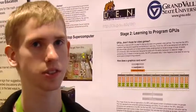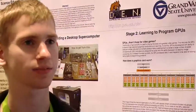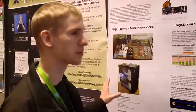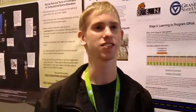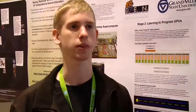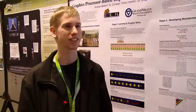Yeah, I have a strong C background, but I hadn't done anything on the graphics card. If you know how C works, CUDA is not difficult to figure out. We started with a pile of parts that we researched online, put them together into a computer, and in the course of 6 months, we started from a pile of parts to having working applications. This was me and 2 advisors.